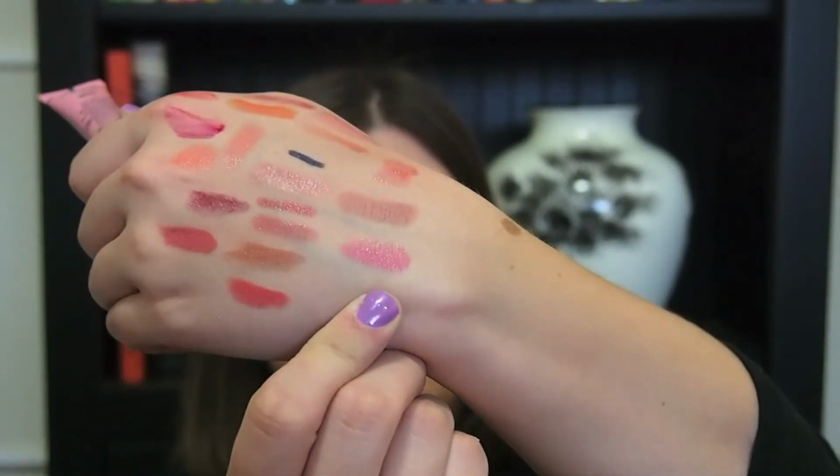Right, this is a little sample of the Too Faced Melted Lipstick in Melted Peony, and I really want to love this product. I don't know why, but I really am drawn to the melted lipsticks, but I just don't like this color on me. That's it right there. It's just not the pink shade for me. And that was just a sample, so no big deal.